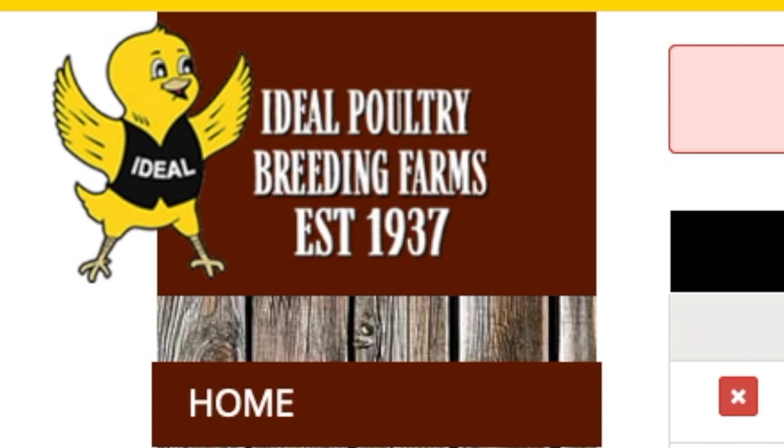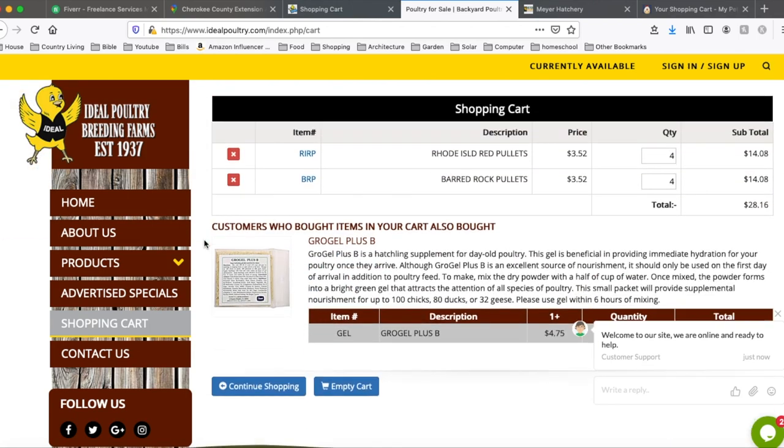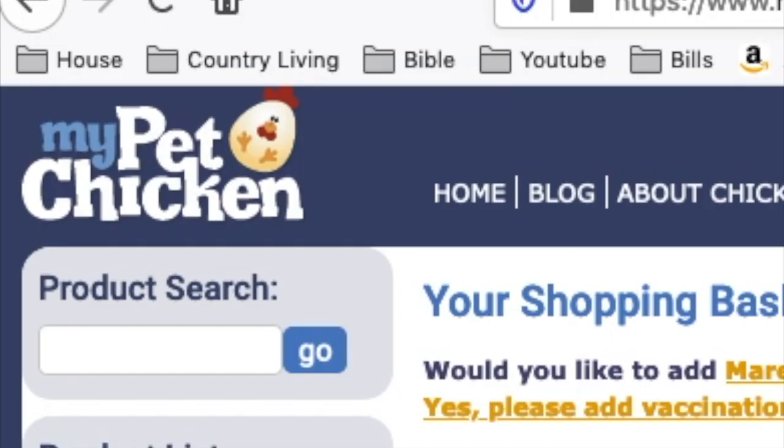Number two, we got Ideal Poultry. They are in Texas. They have a really good selection too. We've got Meyer Hatchery. They are in Ohio, and they are really reputable. We've also got My Pet Chicken, and they're located in Connecticut. They also have a very good reputation.